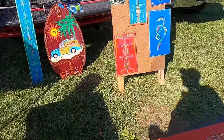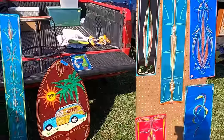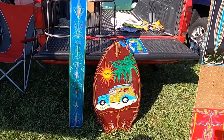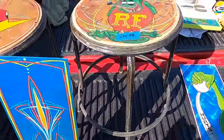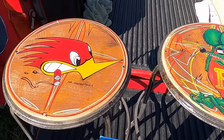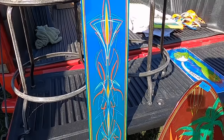Hey, you were here in the spring. Every one of these since about, is that the Speedway? Yep. I remember this stuff. I had a lot of people like it. They said, and you painted it all, didn't you? Yeah, they said you did a good job.